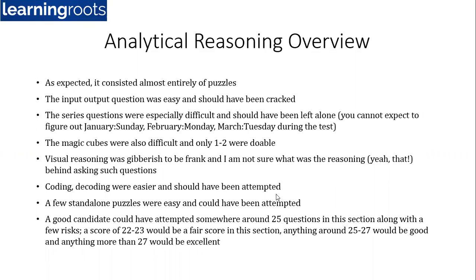Anything around 25 to 27 marks would be a good score. So I would say that if you cross 25, then probably you are in the safe zone. Ideally the split would be something like you will get 1/3 of your marks in verbal, around 10 marks in your GK, and the rest of the marks, whatever you require, would be split equally between AR and QADR. So that would ideally be this split. 1/3 of the marks will come from verbal. That's what it will look like.